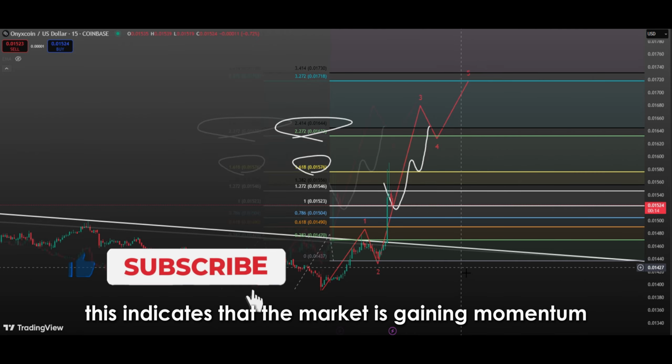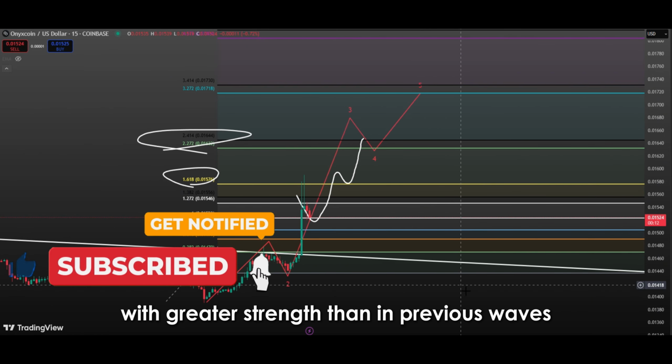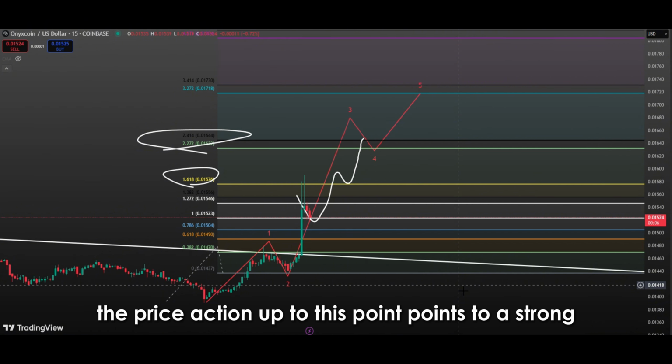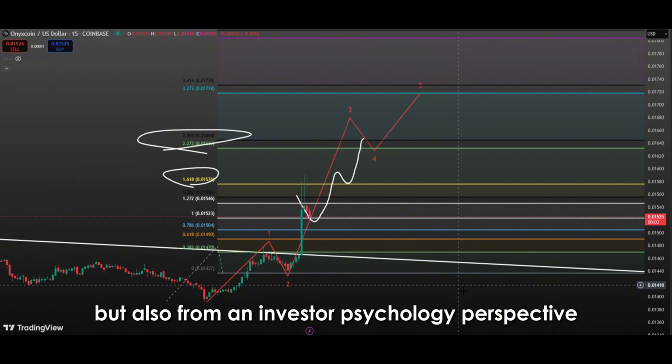This indicates that the market is gaining momentum and is moving upwards with greater strength than in previous waves. The second wave of correction that followed the first wave gave the market a healthy rest, and this third wave followed with an accelerated ascent to the 1.618 target point, reflecting the growing interest of investors. The price action up to this point points to a strong bullish trend, not only from a technical perspective, but also from an investor psychology perspective.